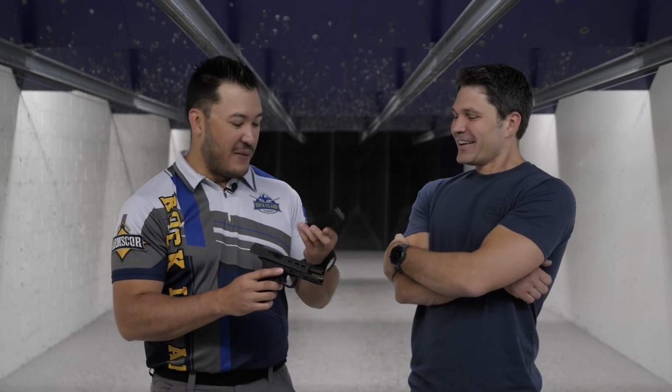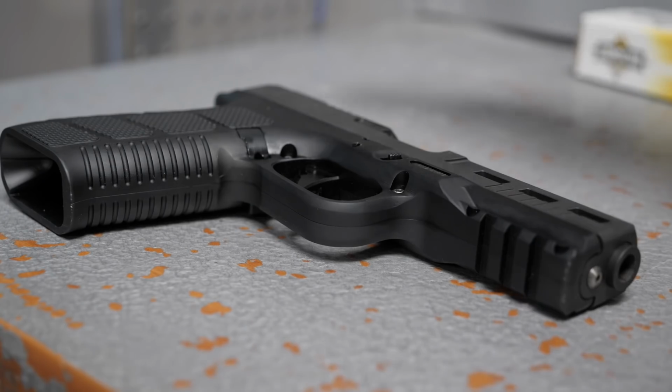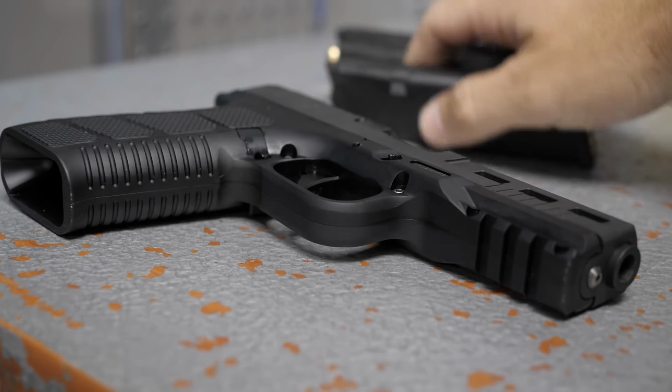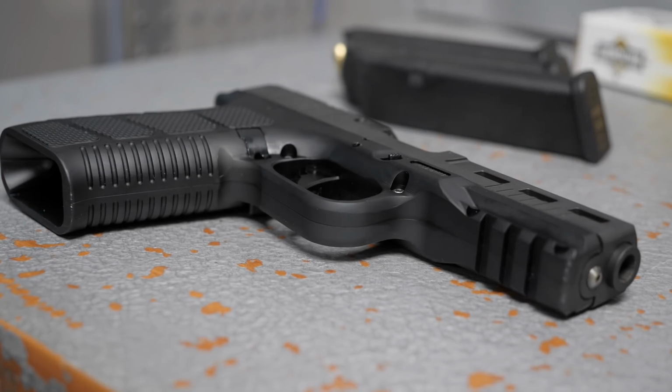So yeah, 17 round mags. This is the one that will come with the gun, but any Glock magazine for 17 will fit. Trigger, barrel, if I want to modify that, it's already out there and I can get it.